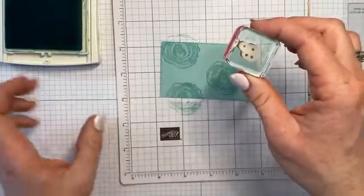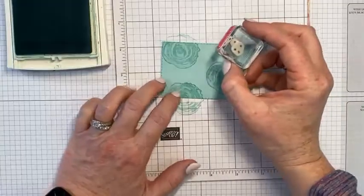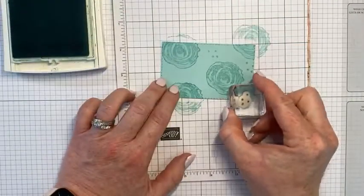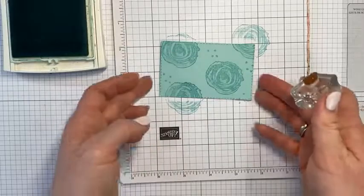This is also from the Artistically Inked stamp set. These little dots are just great for adding that little bit more detail. It kind of adds a little bit of interest to the background. I just love how adding dots to things just makes it look more fun.